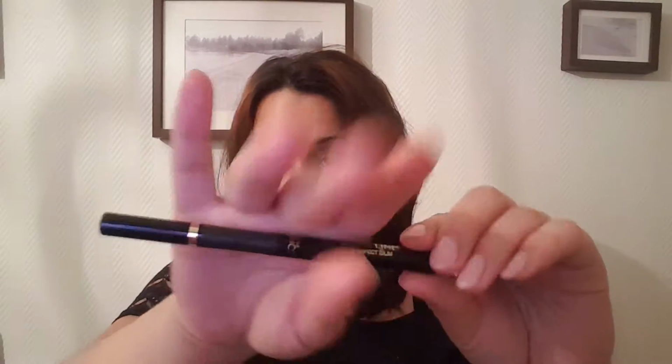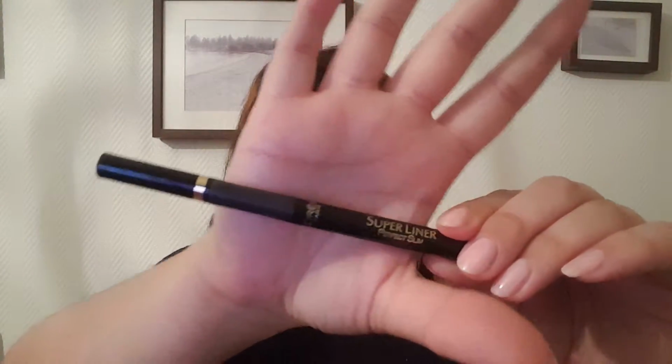So first of all, let me start off with the eyes. I am gonna continue on with these two liners that I have been having in the makeup basket since I started with the makeup baskets, basically because I am trying to use them up this year. And this first one is Super Liner Perfect Slim from L'Oreal Paris, and it looks like that.